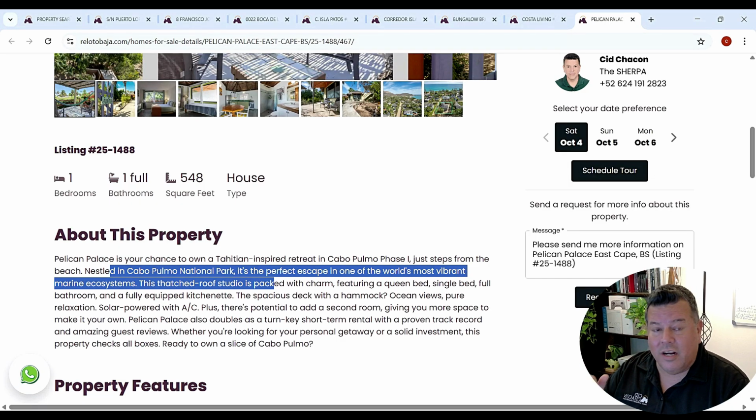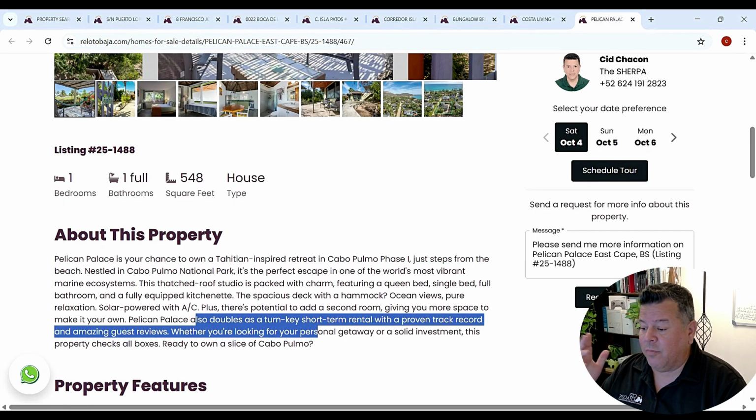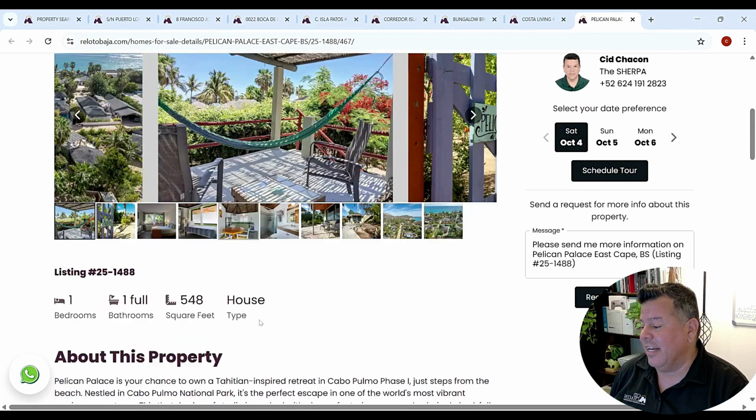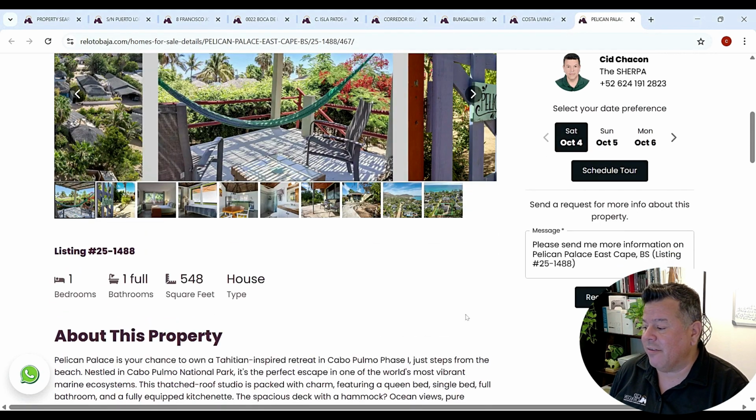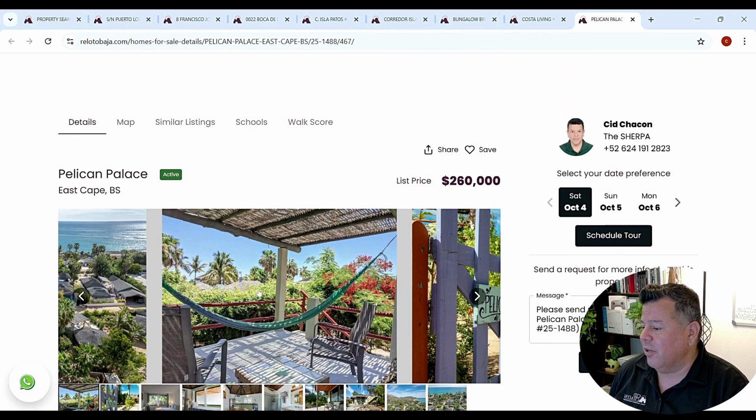I mean, 100%. And it looks like they're offering a turnkey short-term rental with a proven track record and amazing guest reviews. I mean, this is a nice little find, guys. I got to tell you, one bedroom, one full bath, 548 square feet, it looks like. Let's take a deeper look into this one.